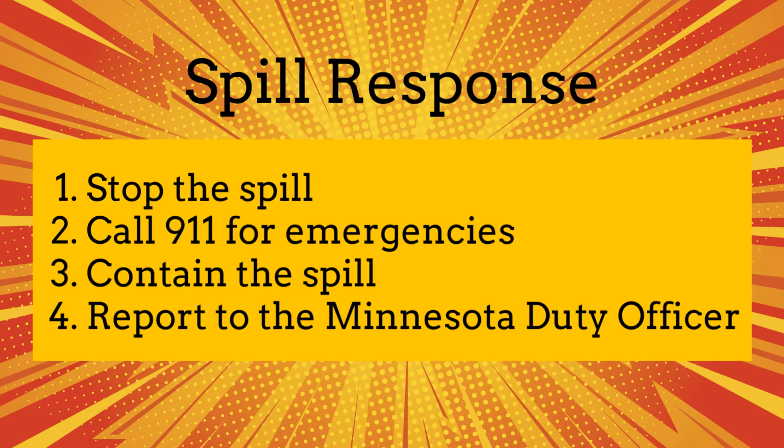Take these steps anytime a spill occurs. First, stop the source of the spill if you can safely do so and notify key people working with you. Second, call 911 in the cases of injury, fire, or if public safety hazards are created. Third, contain the spill using sand, berms, or absorbents to prevent flowing.